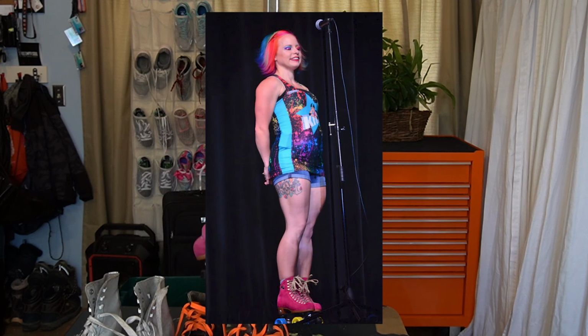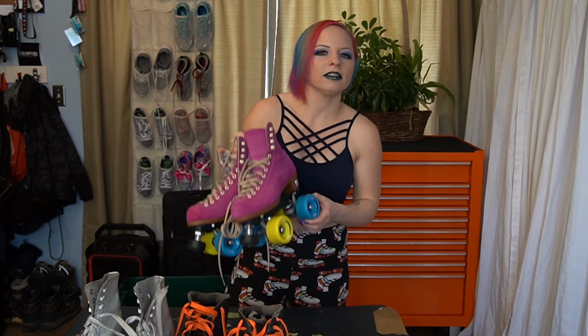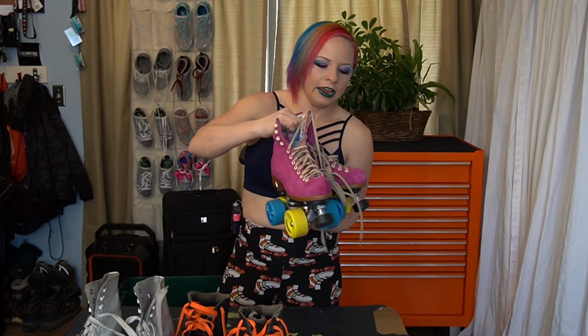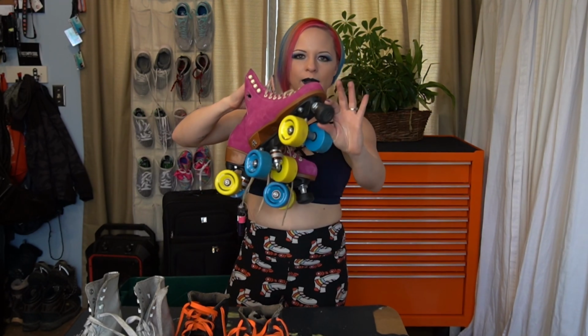I put these skinnier wheels. These were the same wheels that came with my Rydell skates, the Zen Sonar. These are the blue and yellow colors because I thought they'd go fun with the pink. And then you got the basic toe stop here, but again, I'm just recreational skating in these, so I don't need a crazy toe stop.